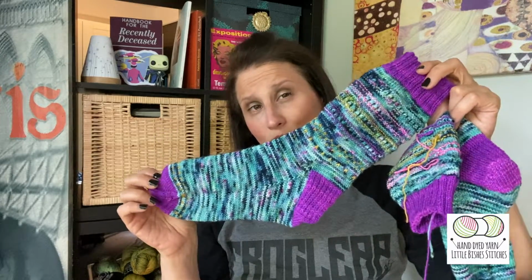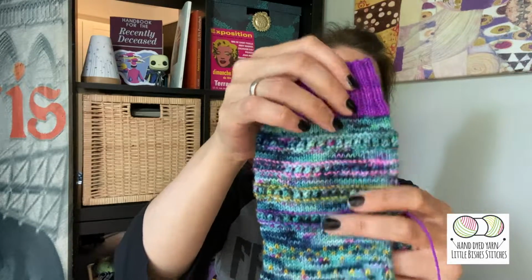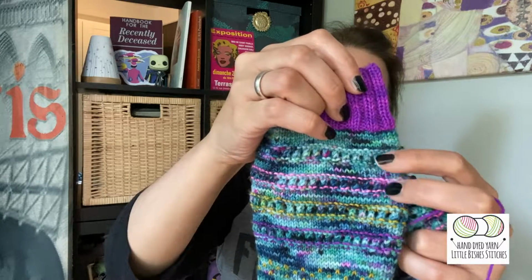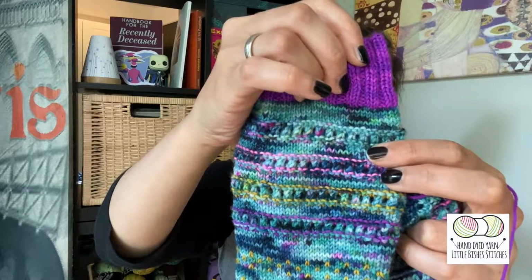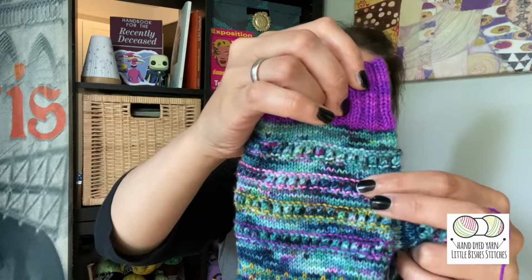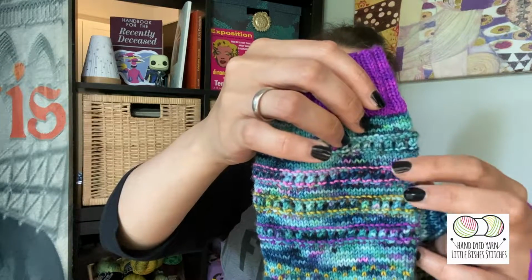I started using My Electricity sock set from the shop, and then I totally had a color work itch and decided that I wanted to do some color work. So I started first with a 2x2 rib again using our electric slide colorway. This is a variegated tonal in the shop. Then I moved on using electric slide, doing a normal stockinette stitch, moving on to yarn overs, creating eyelets, and making a break again for the stockinette and doing the same.